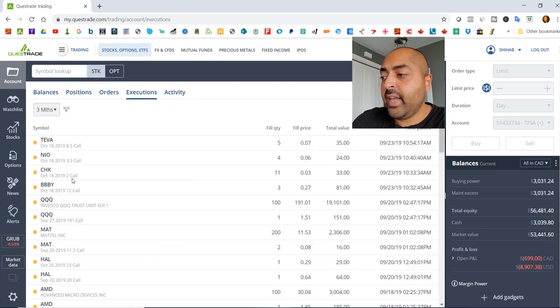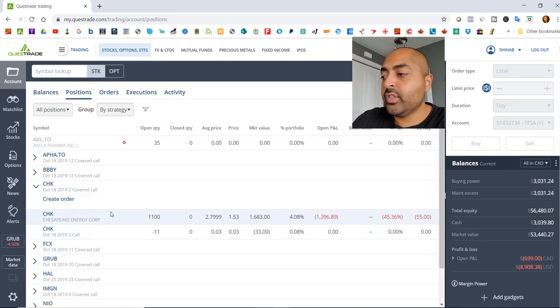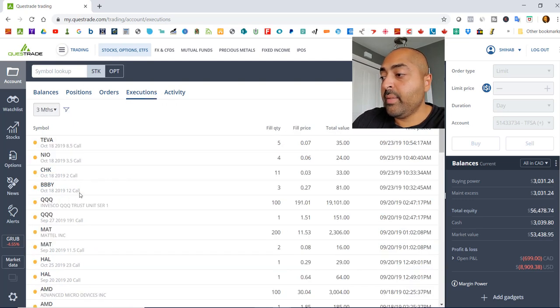And then CHK, same thing, sold at a 2 strike, but my cost is about 2.8 on CHK, but I've got 1,100 shares. So I sold at a 2 strike. The stock is trading at 1.5. So I just needed to stay below 2 come October 18. So it's possible. And also Bed Bath & Beyond.